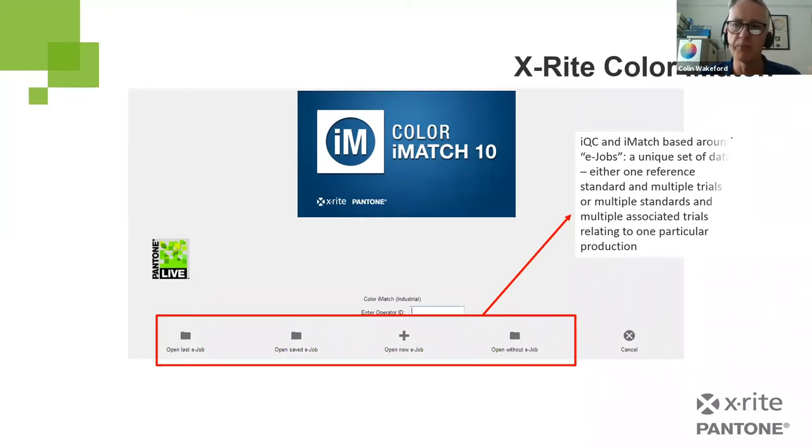Or we can have multiple batch standards within a job, which might be off a particular design. So you're doing a product for a customer that might have two or three colors in it, put all the standards into that job, save it under that product name, and then every time you measure a particular batch of that color, it can be associated with the appropriate standard.